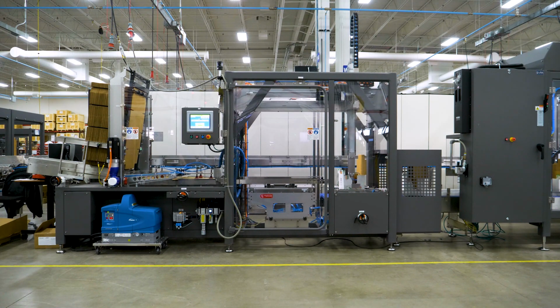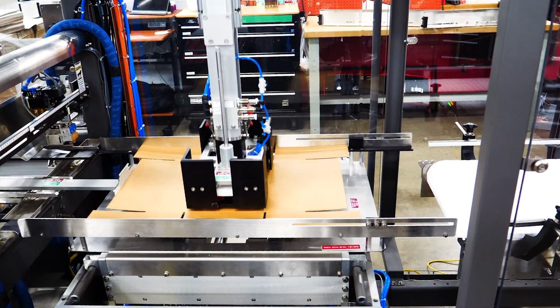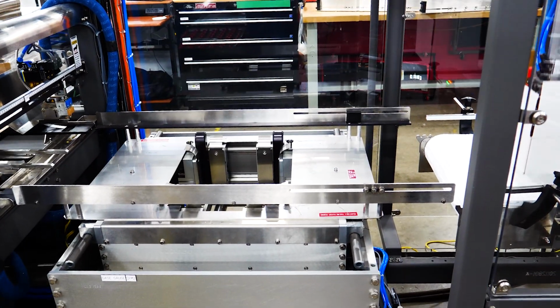From the latest trends in packaging styles to the traditional formats, all Delcor equipment is designed for fast, simple, toolless changeover that takes just a few minutes.